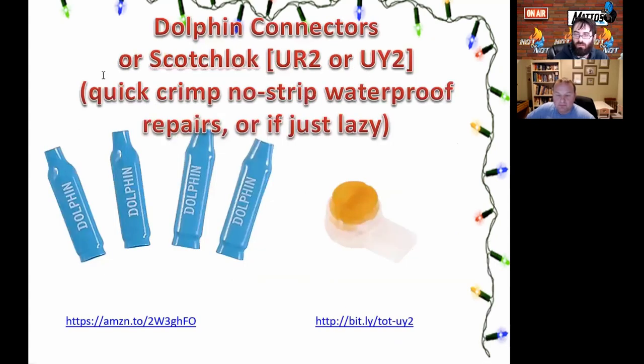I think these are two of my favorite things that replaced both the heat shrink butt crimpers and soldering in general. Are these Dolphin connectors, and especially this year, the Scotch Locks, the UR2s or the UY2s? Yeah. So again, back to the soldering iron, too many people overthink this. They're like, I need to repair something on the roof, it's at night, I got a strand out, I need to bring my soldering iron, oh, I need to go get a portable soldering gun.